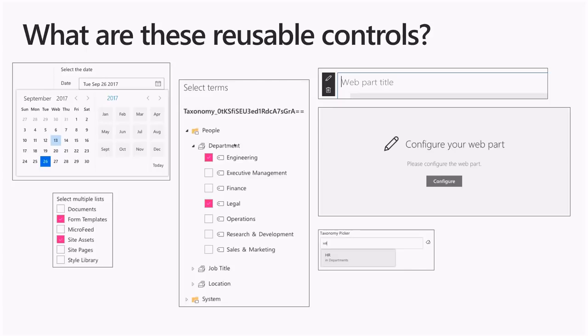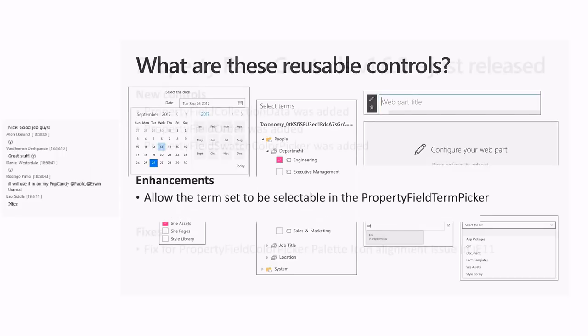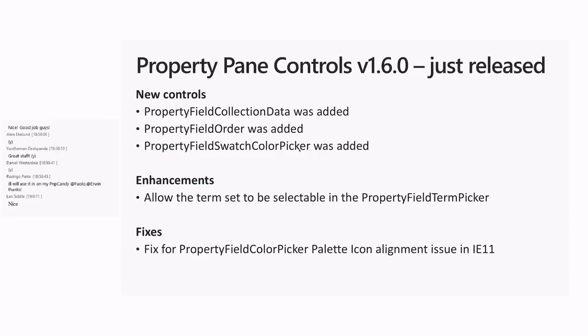Since release 1.3.0, we also have a taxonomy picker, which you can use within your web parts, not only for the property pane, but also within your content zone. And also a list picker, which is also available. I will show the latest ones, which just became available. As mentioned, we just released version 1.6.0 a couple of minutes ago. It should be one hour because we're running one hour already.